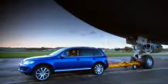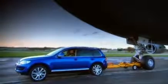Right, I've backed off a bit now. Just going to let it roll to a stop. We can't put the brakes on because apparently it burned the discs off the car, so we just have to let it go down. Very last minute, we just apply some brakes. There you go. A little bit of a thump there, and we've stopped.